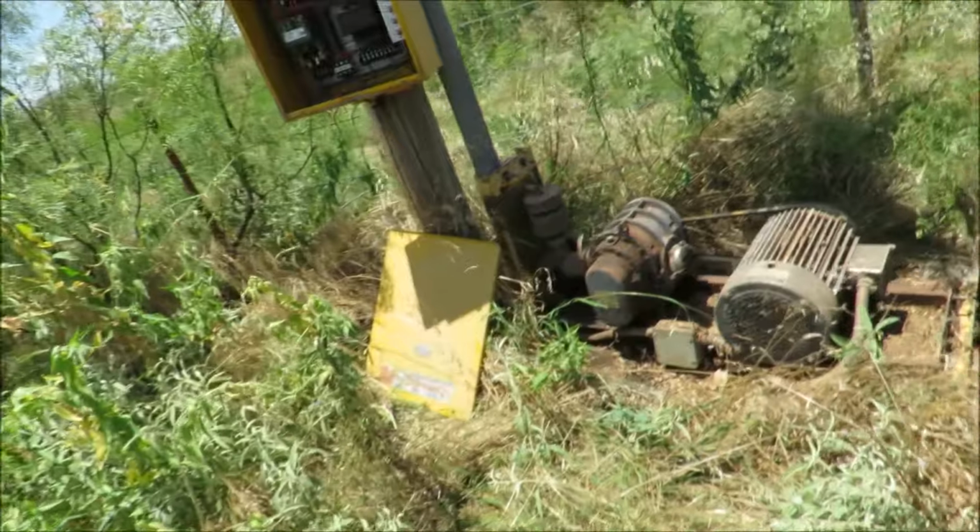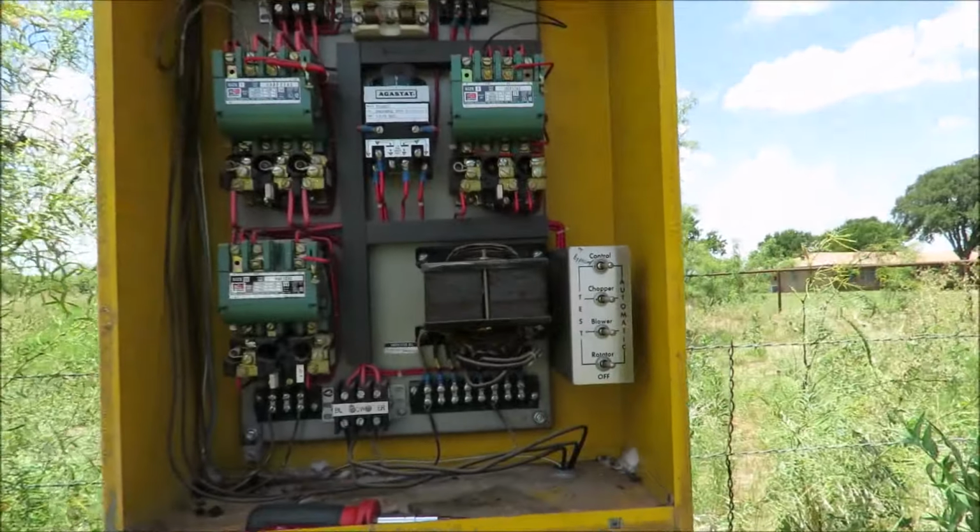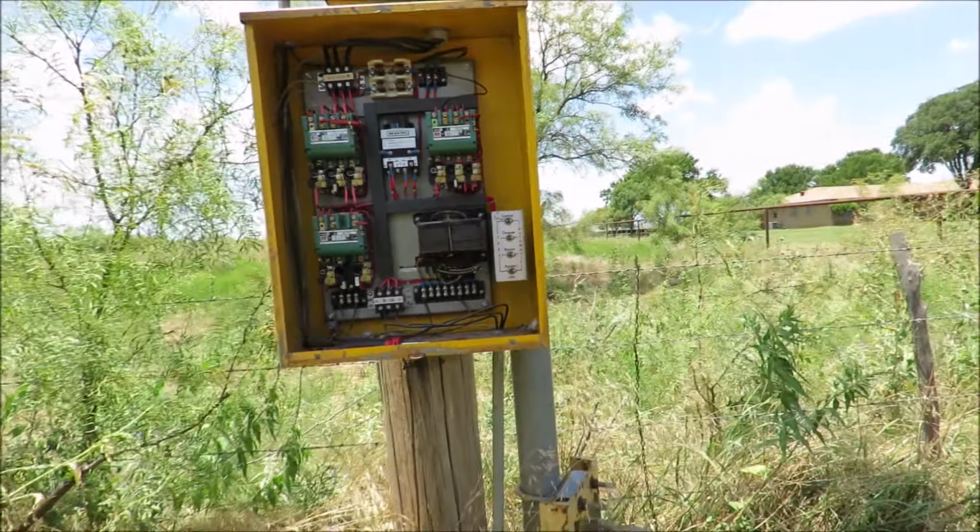So these are the controls right here. I'm just recording in a little bit, I don't know. Take a little video of the.